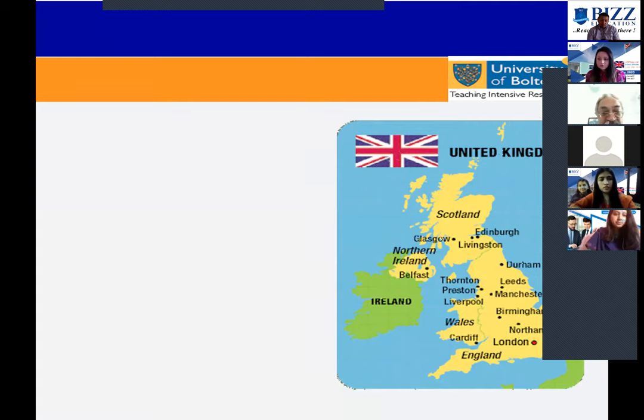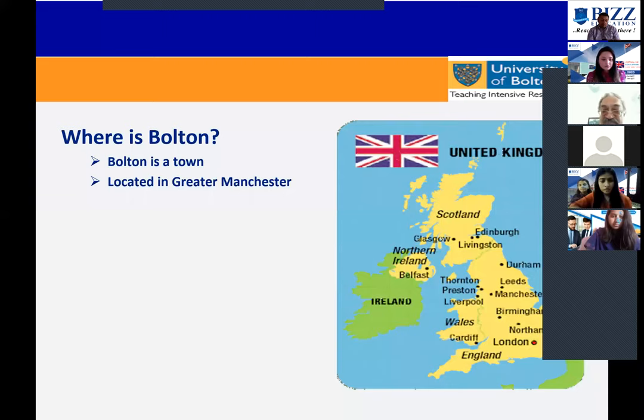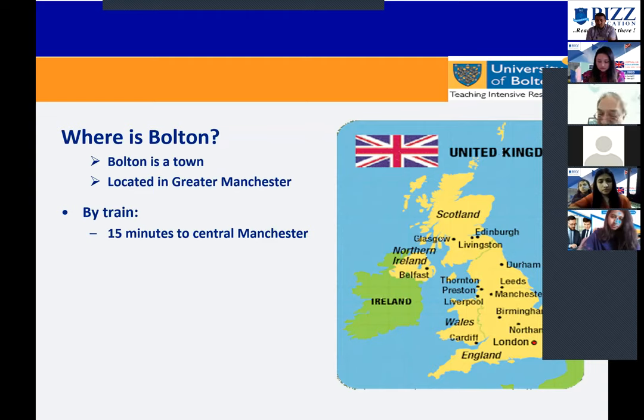Okay, let's move on. Where is Bolton? Well, Bolton is in Greater Manchester. It's a town, and you can see on the map on the right-hand side, it's just above Manchester. You know, that whole area is what we would refer to as Greater Manchester. It's about 15 minutes to Manchester City, about an hour from Liverpool. And I put Liverpool there because this is the city where the Beatles started, some of you may know.